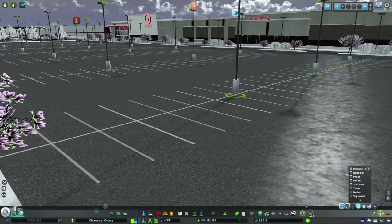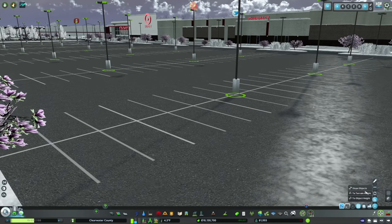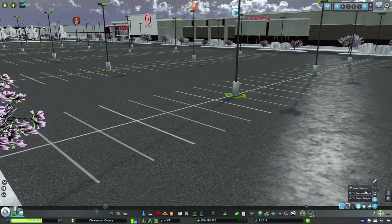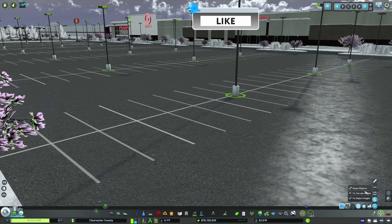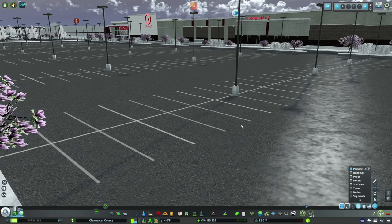And I guess the very first thing I would do is see if setting it to terrain height works. It probably doesn't. Yeah, it actually went up. But I at least have all of them selected now, so I can drop them all down at once. So that looks awesome. That looks awesome.